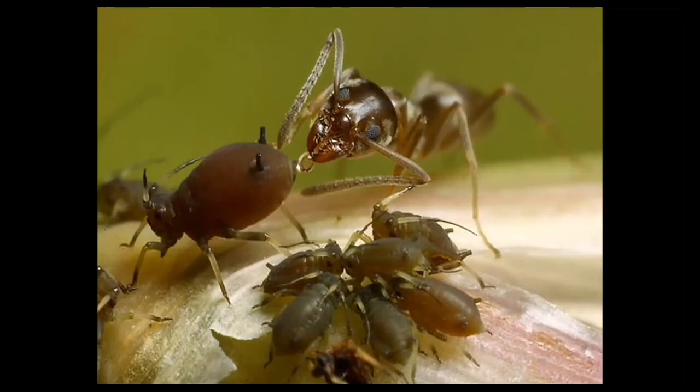And so these attendant ants get the sugary substance from the aphids, and in return, they protect the aphids from natural enemies. And so if you've got a bunch of aphids, you think, oh, well, the natural enemies will probably take care of them. They usually do. But they won't if they have attendant ants. Those aphids will just keep reproducing and the ants will just keep on protecting them.